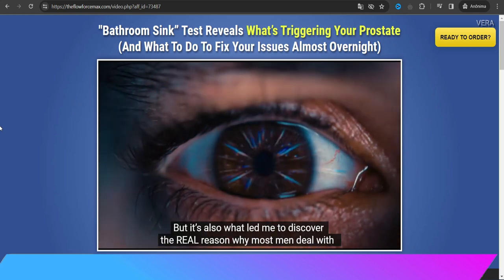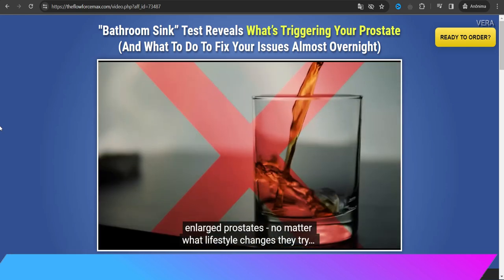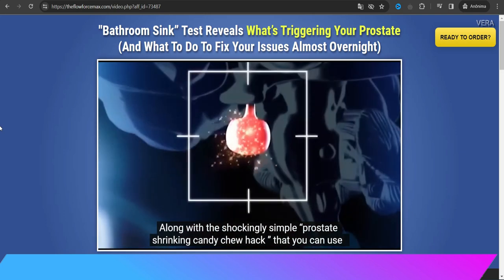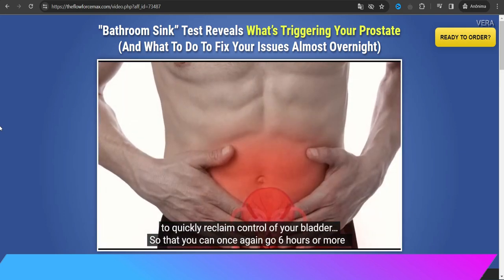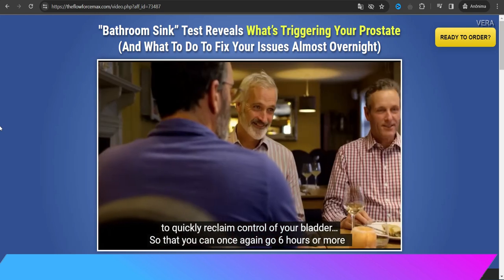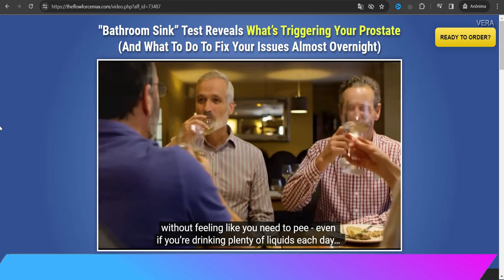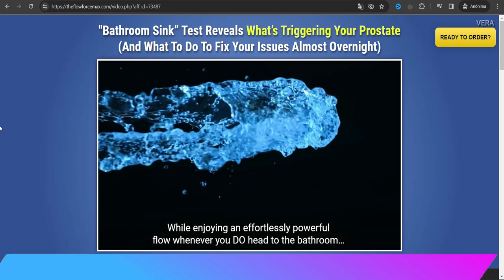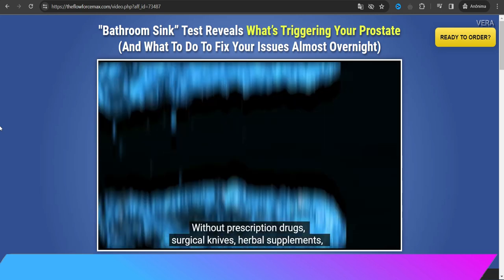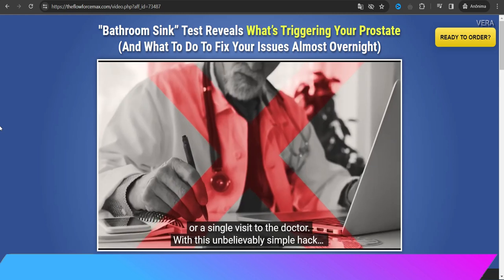reason why most men deal with enlarged prostates, no matter what lifestyle changes they try, along with a shockingly simple prostate shrinking candy chew hack that you can use to quickly reclaim control of your bladder, so that you can once again go 6 hours or more without feeling like you need to pee, even if you're drinking plenty of liquids each day, while enjoying an effortlessly powerful flow whenever you do head to the bathroom, without prescription drugs, surgical knives, herbal supplements, or a single visit to the doctor.